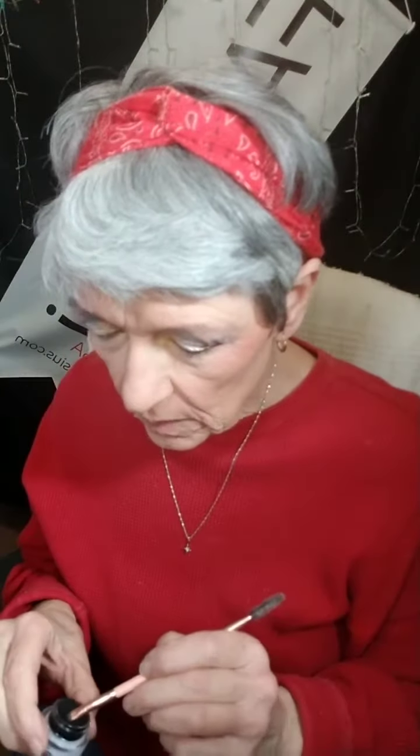My bad. I have to let it dry and then go back over it. Okay, listen, let it dry. But I'm going to go ahead and do the other one. This eye has more wrinkles. Excuse me, my nose is dribbling.